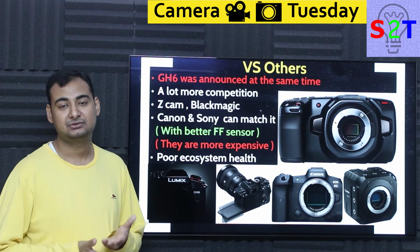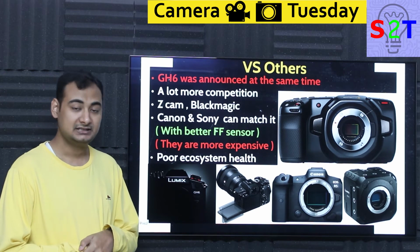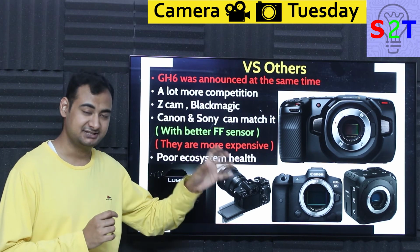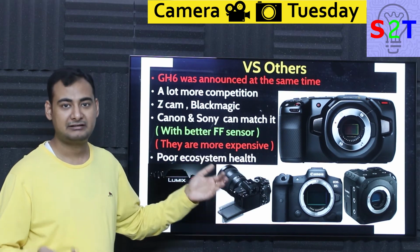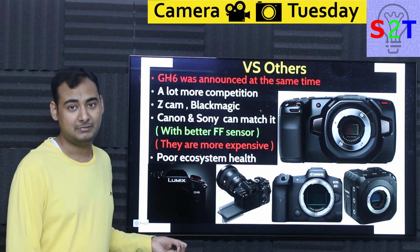Now, how does it compare to others? Because this is not 2017 anymore. The GH6 was announced at the same time. That was the most stupid thing out there, simply because if they had announced the GH6 completely, like this is the specs, this is the price, and we're gonna release it at the end of 2021, which is the supposed date, people would have been able to make decisions. Right now, everybody is stuck in a position where they do not know how advanced the GH6 is gonna be or how bad it's gonna be.